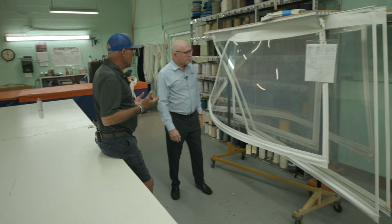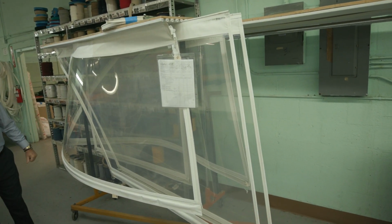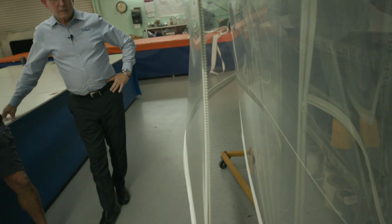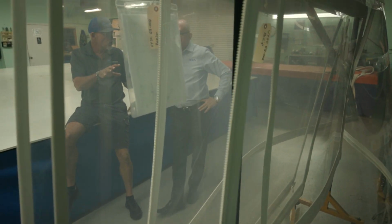Okay. All right. So this area here is our EZ2CY area. We own the brand, the national brand EZ2CY. What it is, it's a semi-rigid product, as you can see. It's hard. And this is probably a 7 or 8 year old enclosure that we're bringing in, and we're actually going to buff this whole enclosure and make it look like new.